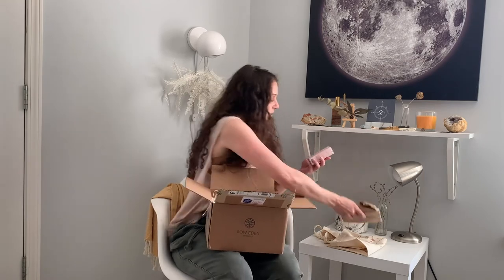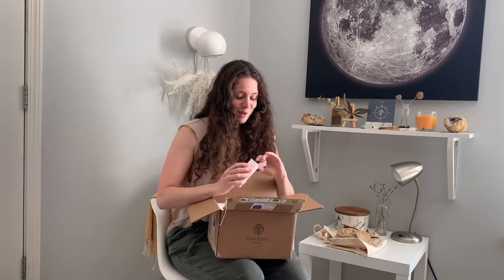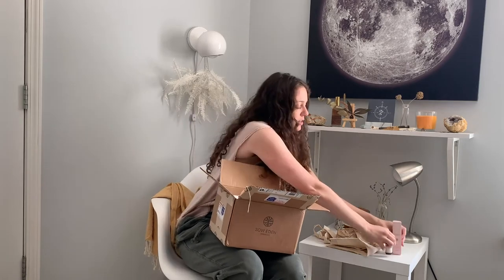Let's see. Ooh, we've got a face oil. This has rosehip, jojoba, sweet almond, and geranium with 300 milligrams. That's pretty potent for a face oil. That's amazing. So let's see what it looks like. You know me and my packaging design nerdiness. Ooh, love that. I could see my sister-in-law loving this. She is gonna want to borrow.